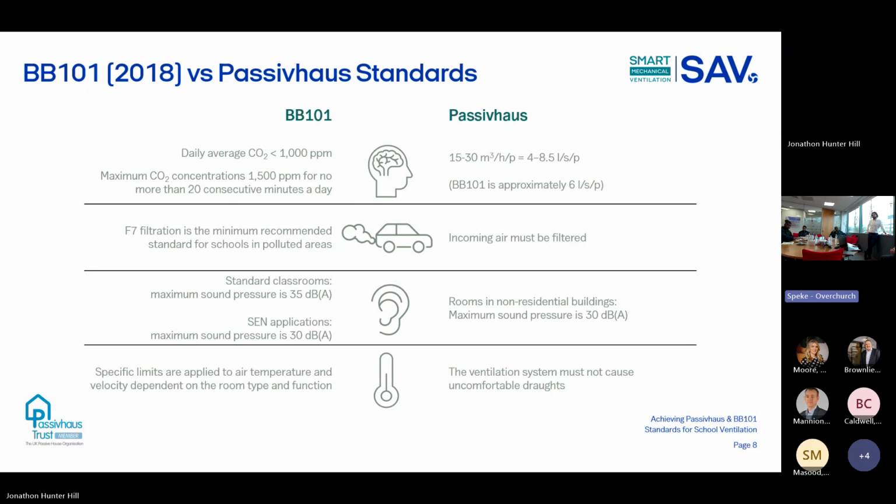Passivhaus says that the casing breakout limit for classrooms, for any building, is 30 dBA. So that is the same as the SEN standard for schools under BB101, and then both of them have specific limits applied to drafts. So you've got to basically have a comfortable indoor environment, but it is a strange thing here where you've got a residential standard being applied to education buildings.